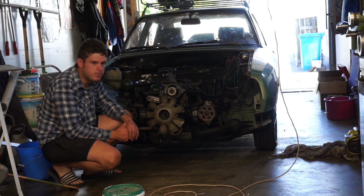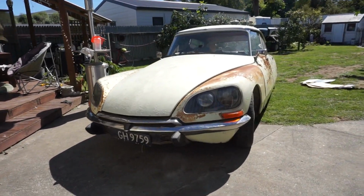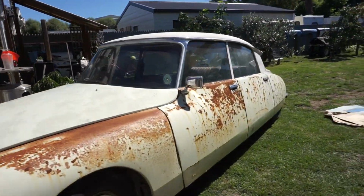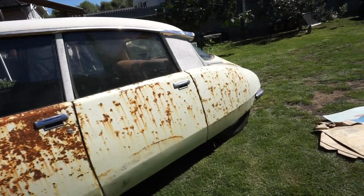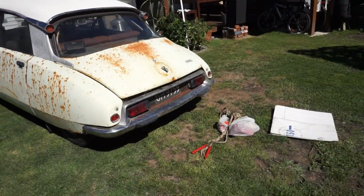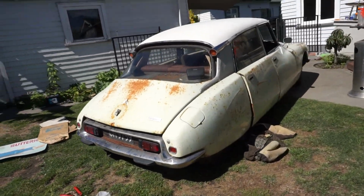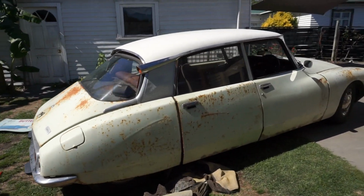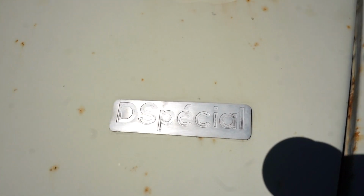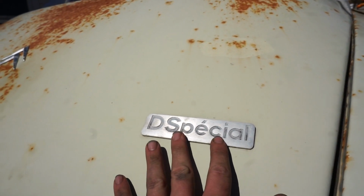I've actually just bought a new project, so I thought I'd show you guys that. So it's a 1974 DS Special. I'm not quite sure what the different models' names mean, but it's something I can look into.